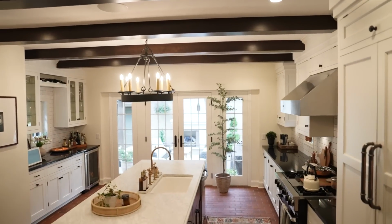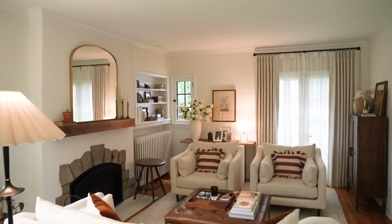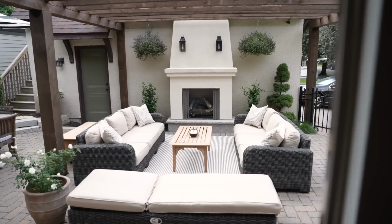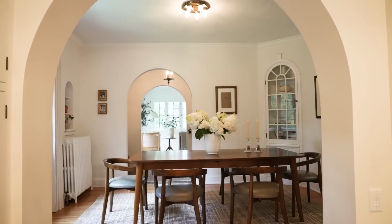With Patty's eye for design and her husband's construction expertise, they transformed this house into a timeless and cozy family home. For Patty and her family, home is a journey, one that's been well worth the wait.